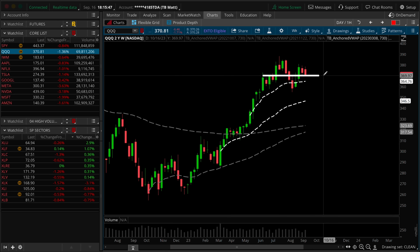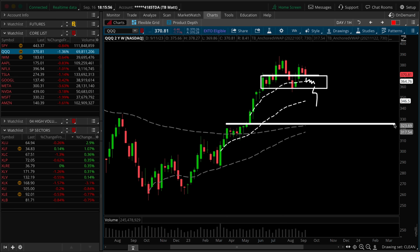But if we break down through that and we spend more time in this lower portion, that certainly would be the equivalent of the more bearish consolidation we discussed over on the S&P. You can see the larger breakdown to get towards this area back here.